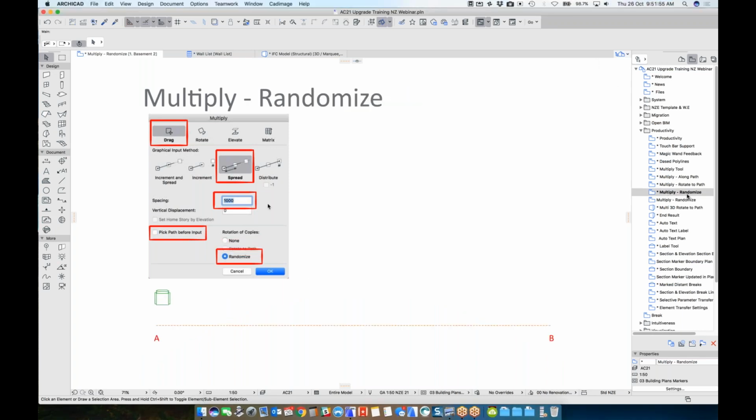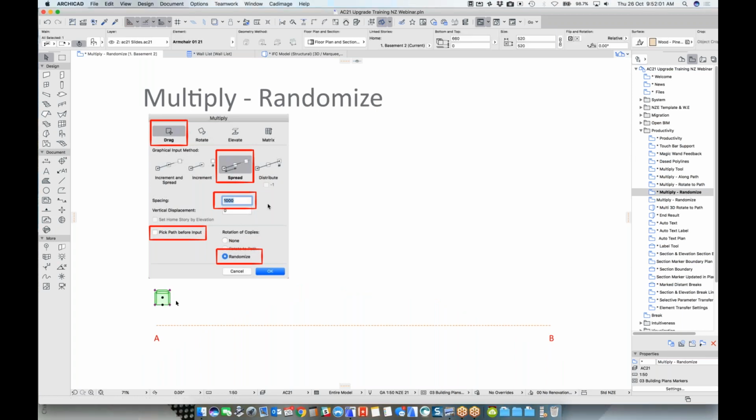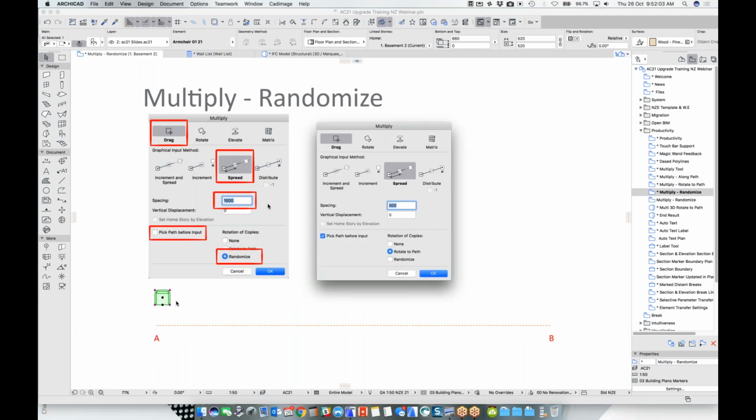The next one, the multiply random. I'll get you to select the chair again. Open the multiply tool. Set the drag, set it to a spread, set the spacing to 1000. We're going to untick pick a path this time, and I'm going to click randomize in the rotation of copies, randomize, and click OK.